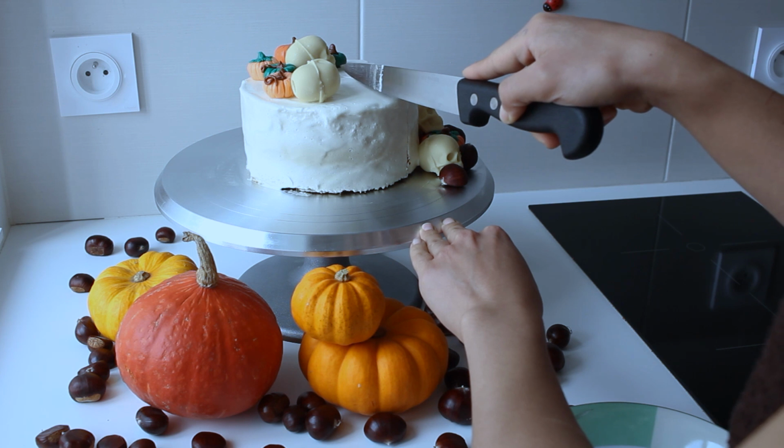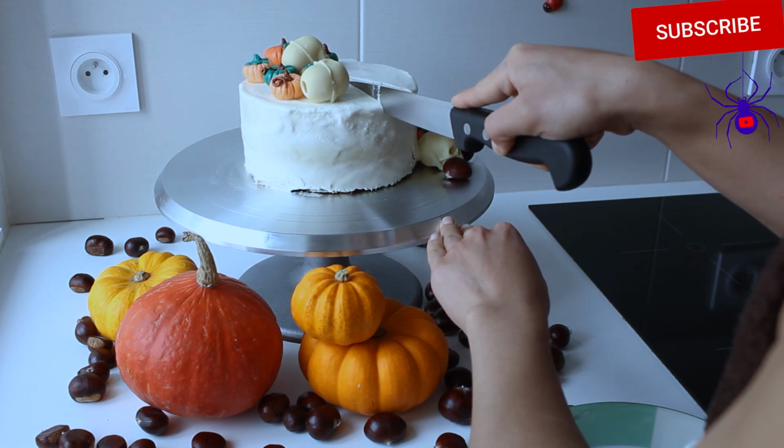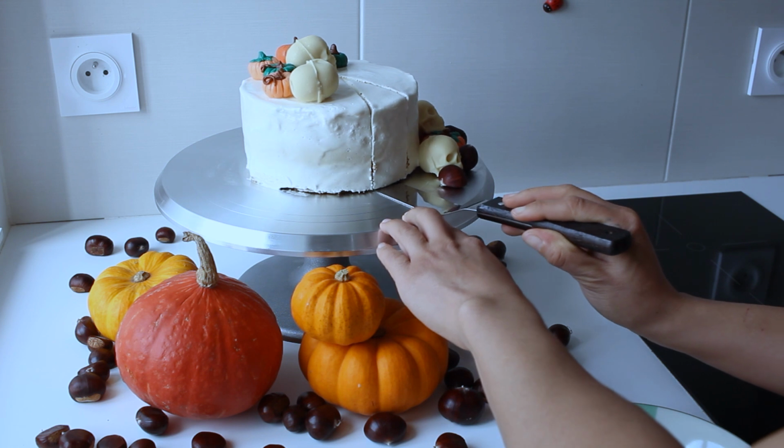My skirts were nice but not neat. I could have done a cleaner job. We can see some mold joints around. So the lesson is, don't buy an ice cube mold to make your chocolate skirts.